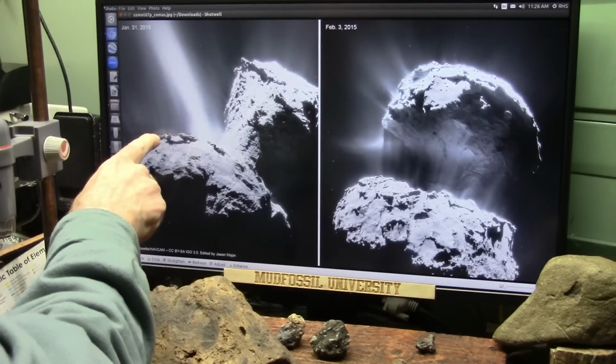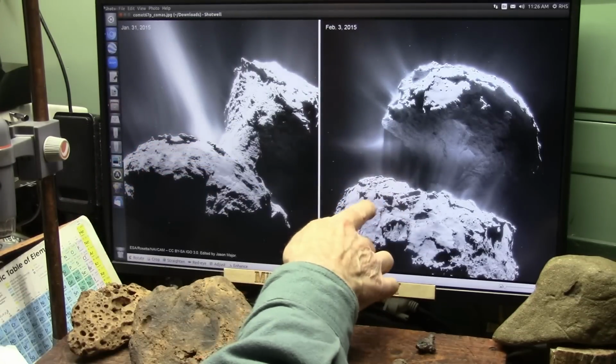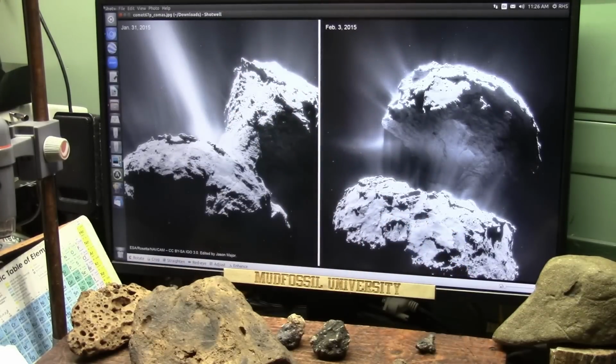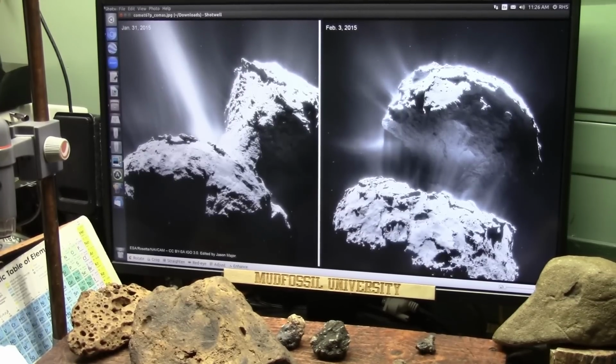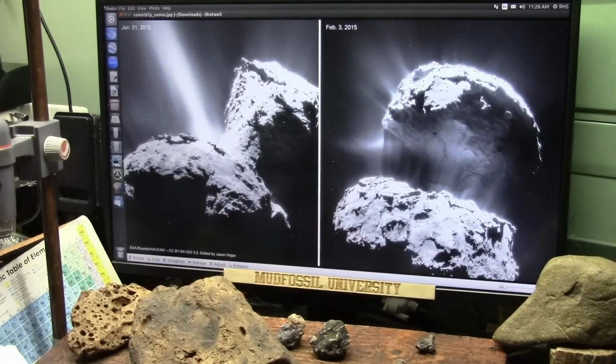You see all these little tabs coming around here? They're not there just by accident. And all these little divots in here, they're not there by accident. And I will show you what this really is, and that is not what they say. It's not just rocky, dust and water vapor, ice. That, my friend, is biology. And I will show you what the particles are in there.